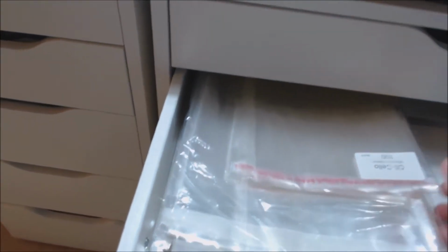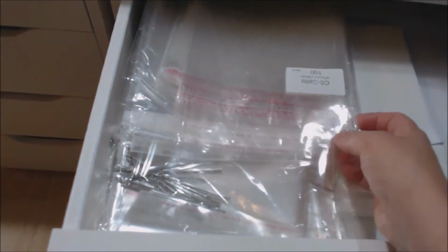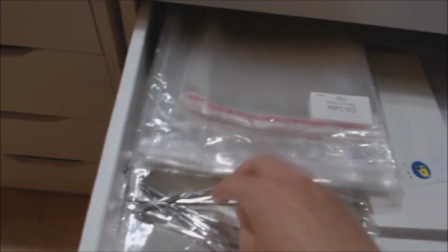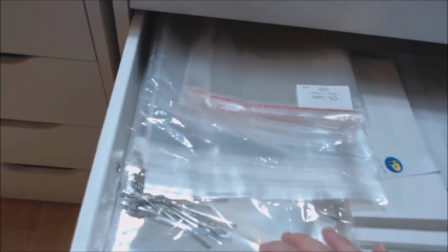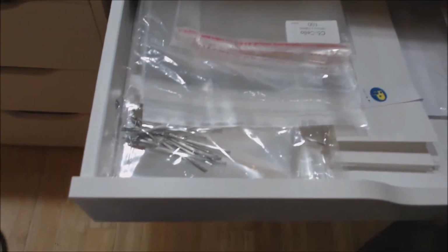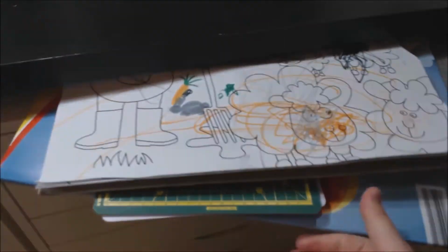And here are all my plastic pockets, because I use those quite a lot for pouches as well as cards. I like to put everything in sealed little plastic bags to make sure they don't get dirty, or if I cook, I don't want the pouches to start smelling of food or that kind of stuff. So that's quite handy. Here I have a tiny little gap, can you see that? And I put extra cutting mats and the kids' coloring stuff. So it's quite practical to have a little bit of space in there.